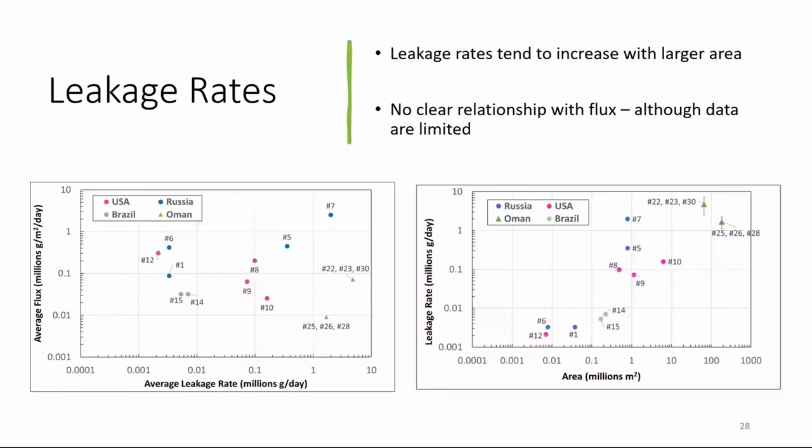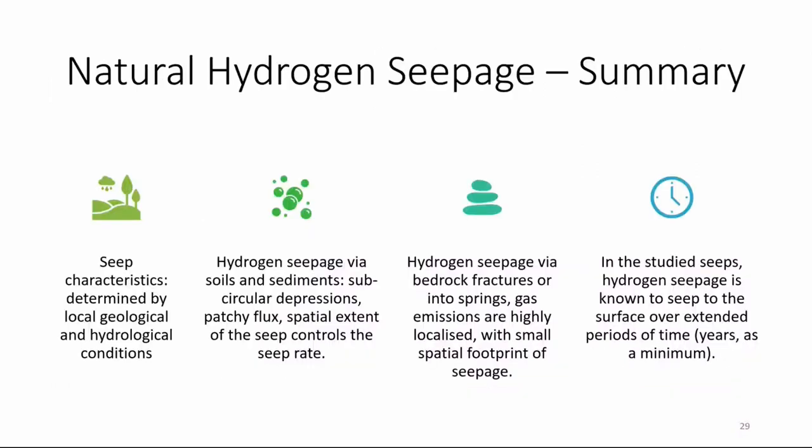So to summarise, it seems like seep characteristics are determined by local geology and even hydrogeological conditions. When hydrogen seeps via soils and sediments, we get these apparent subcircular depressions that have a patchy flux. The extent of the seepage seems to control the seep rate in a way. When we get seepage via bedrock fractures or into springs, we tend to get more highly localized emissions, with a much smaller spatial footprint.